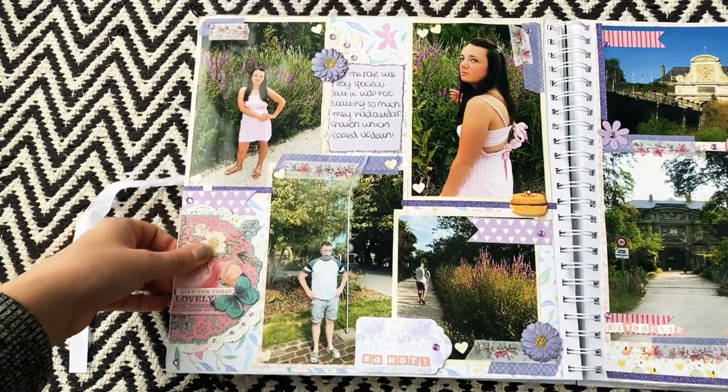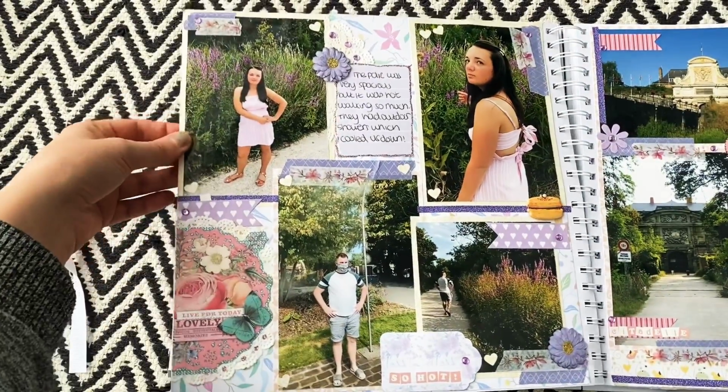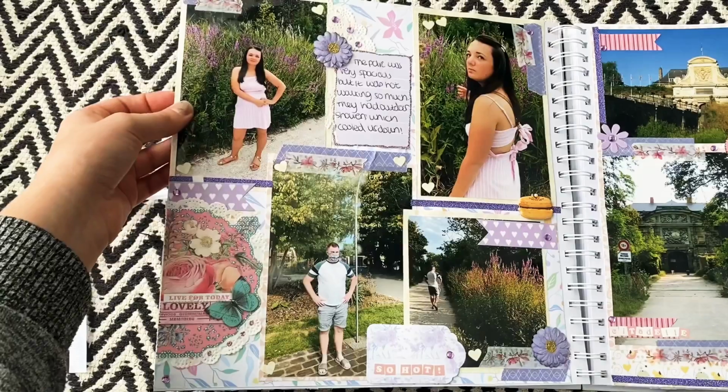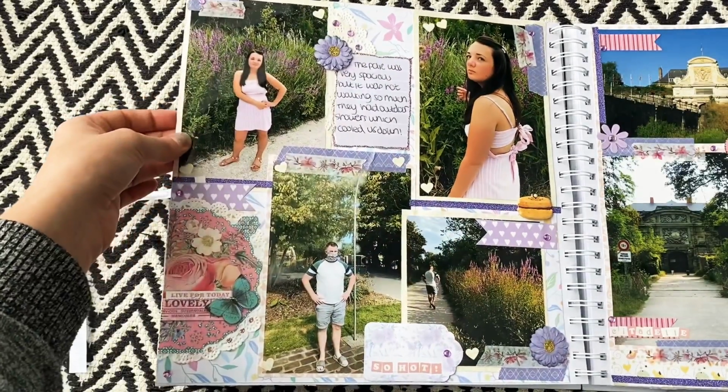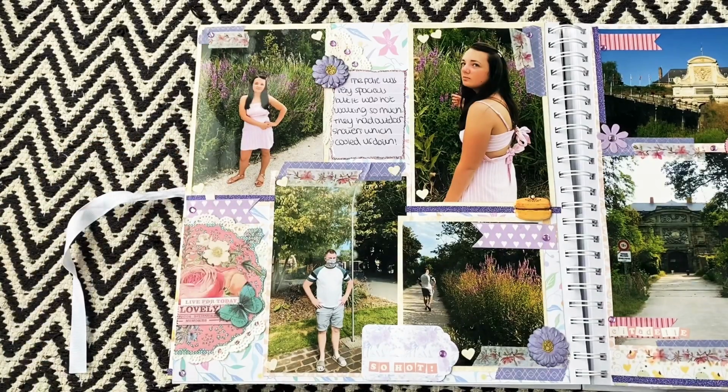So this is just us wandering around the park. It was just some really nice flowers, so we got some cute pictures with the flowers in the background. And this was really early morning, about 8 o'clock in the morning, I think. So it wasn't too warm.